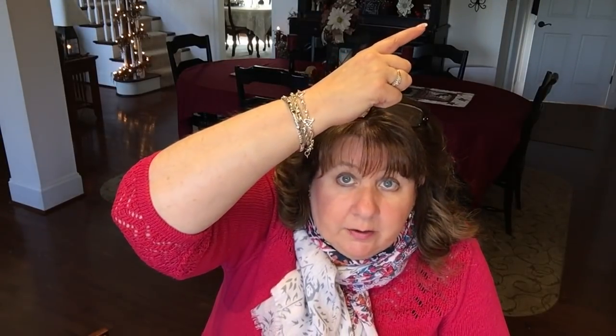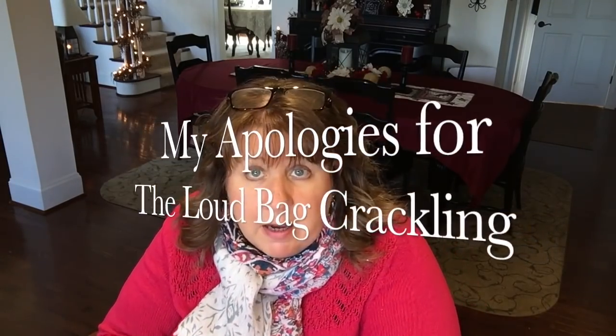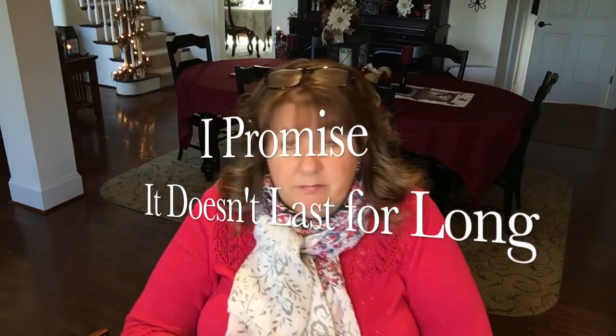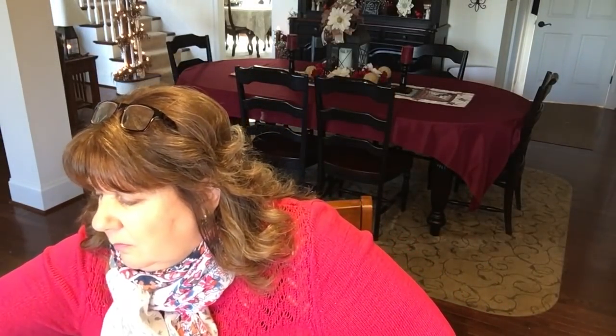And then, let's see. You can kind of see them right there, right there in the corner. I've got a couple of crocks that sit on the bottom shelf of my hutch over there, and they have big blue stars on them. They're not bad, they're cute. But I'm always trying to find something to stick in them for holidays. So I thought I'd rather have something else for over there.